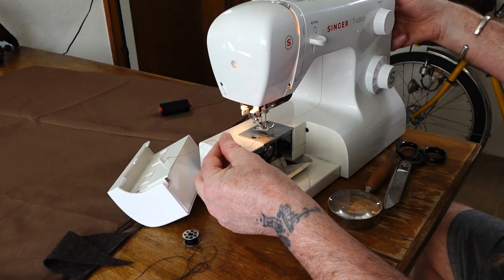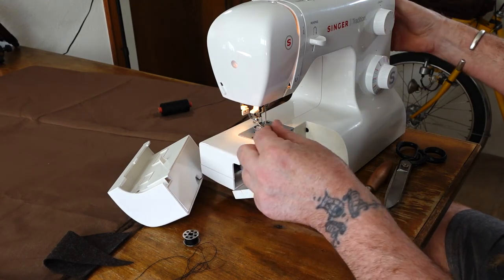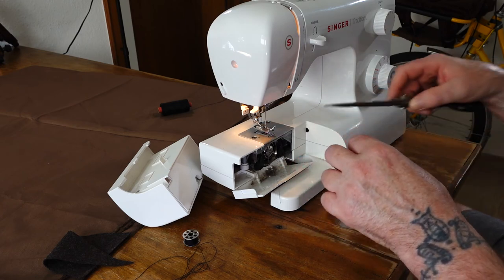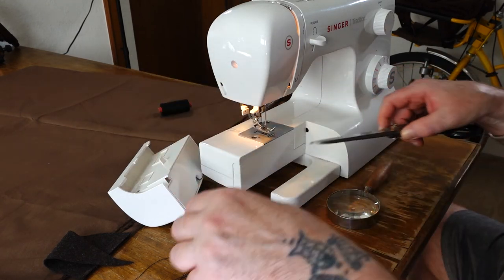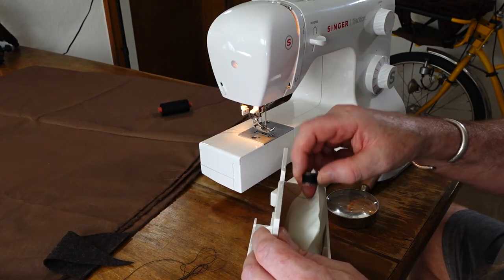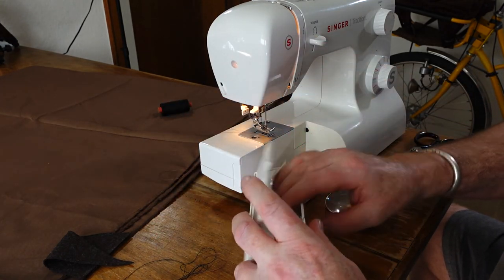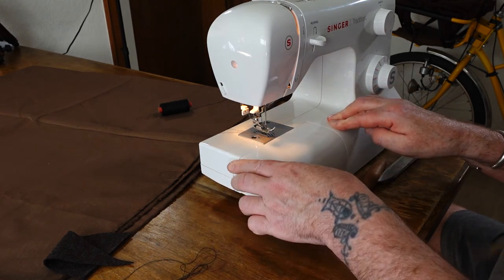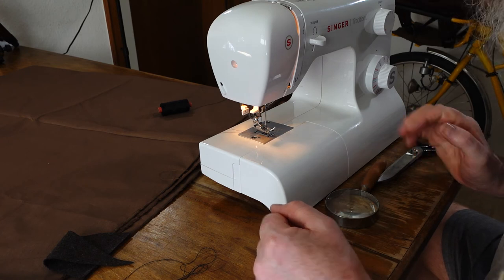Alright, so now when we get the thread in, and that's it. Put the black bobbin back in there. And right, that's it for now.